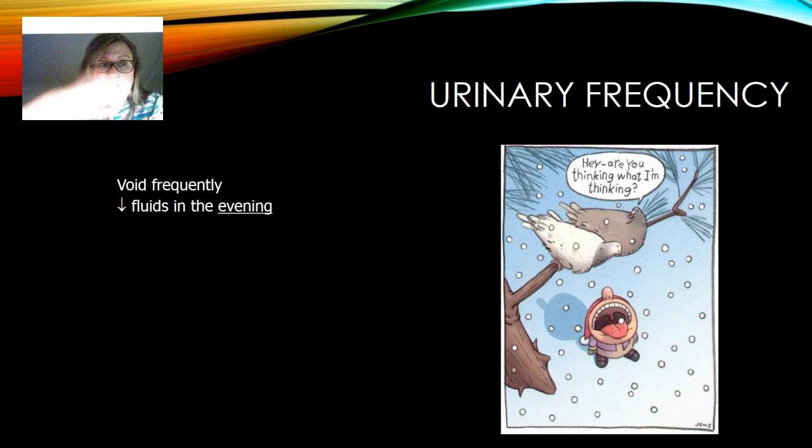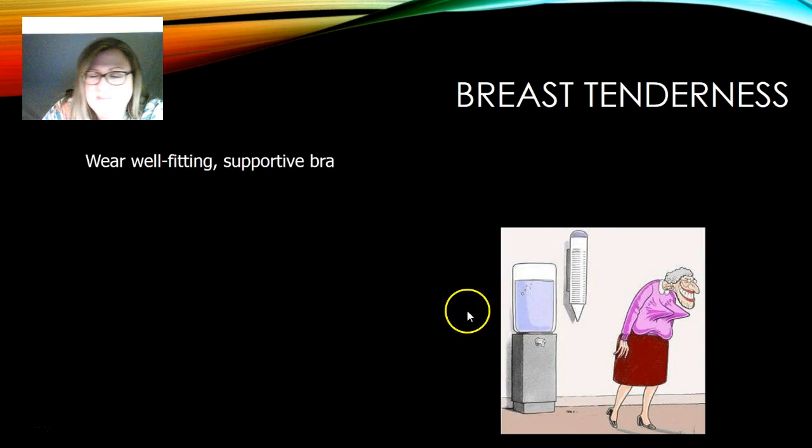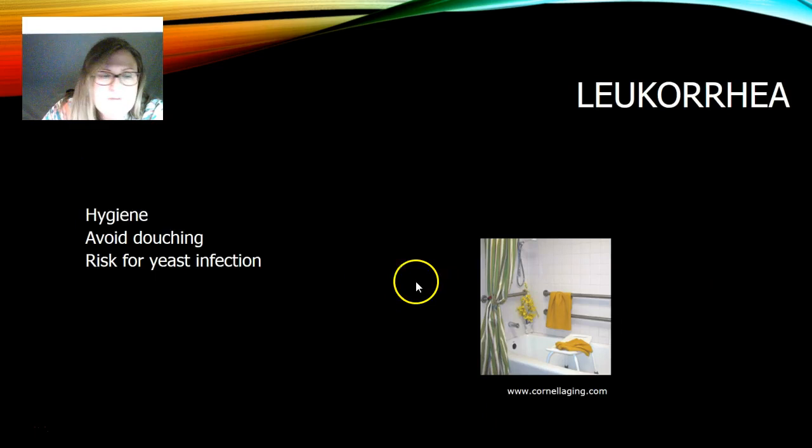We want them to take naps and seek assistance. We don't want her to be fatigued. Want her to wear a nice supportive bra. That's funny. And have her be supported because her breasts will become heavy.